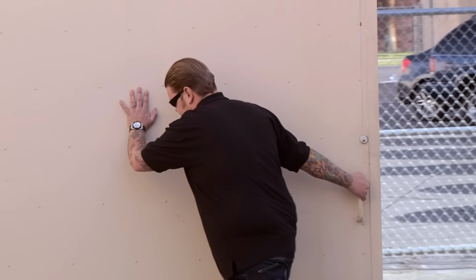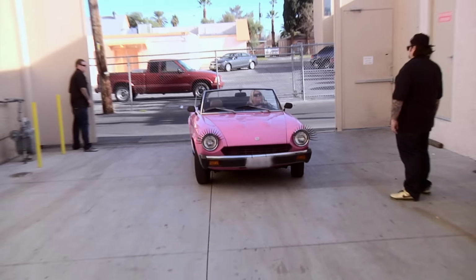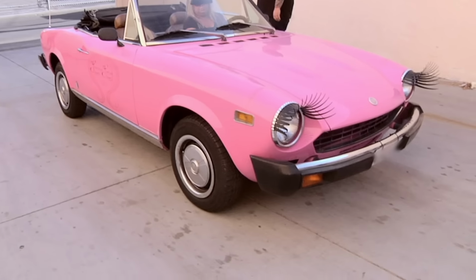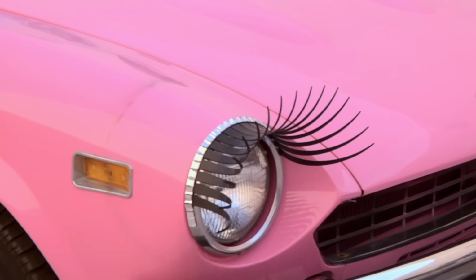Everyone always thinks their car is unique. Most of the time, it's really not. But I'm always down to check out a car. Awesome. Wow, it's definitely unique. So you really like pink, huh? Yep, with lashes.